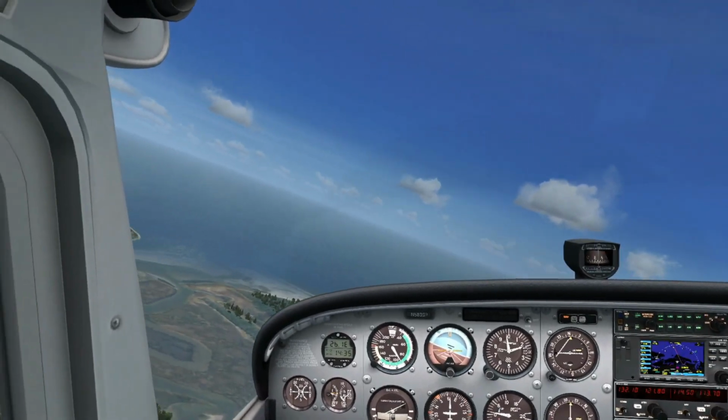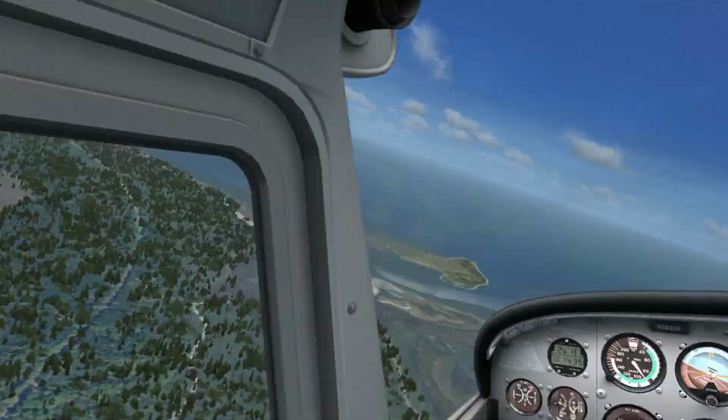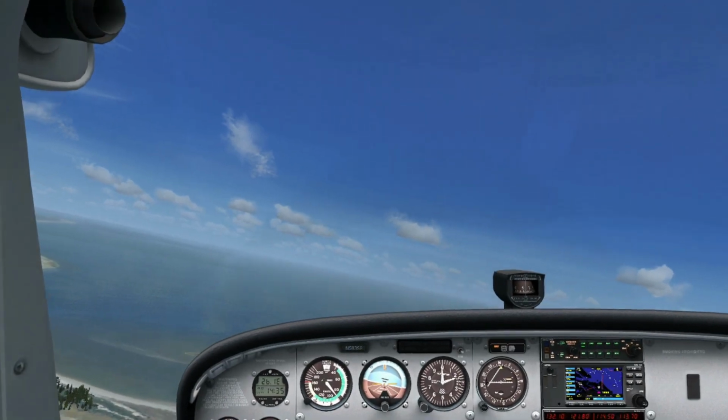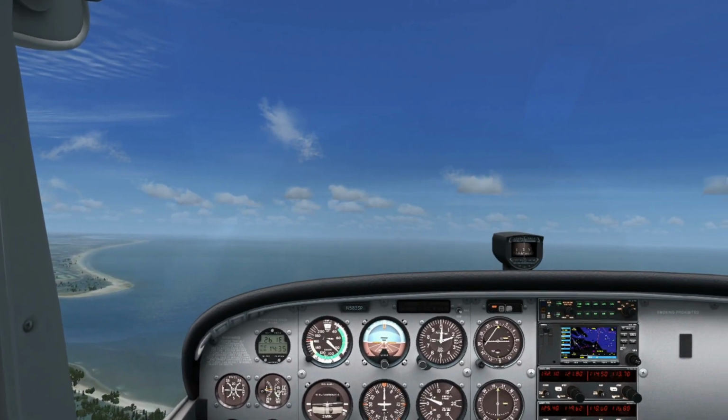And I am using TrackIR. Works pretty good with the yaw. Yeah, I can look around pretty good. The up and down, though, the pitch is just insane. It just doesn't seem to work very well.